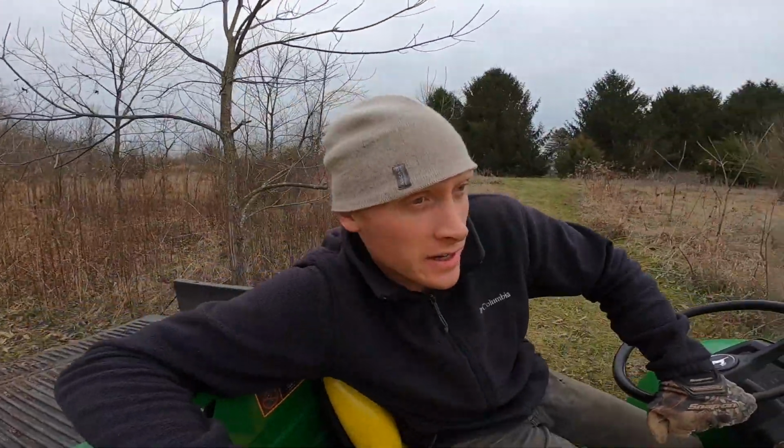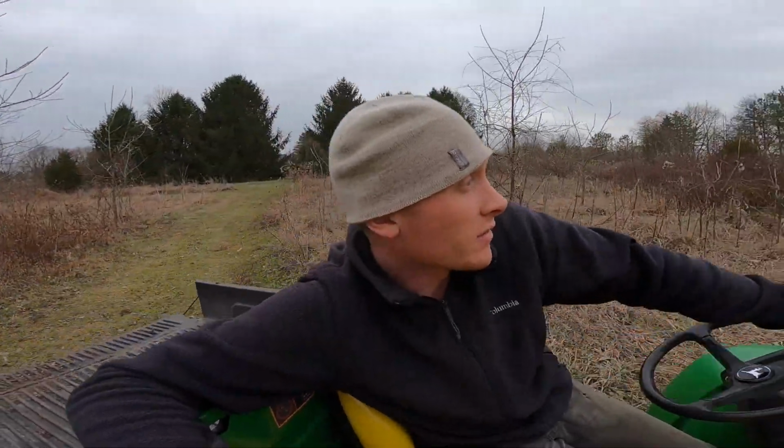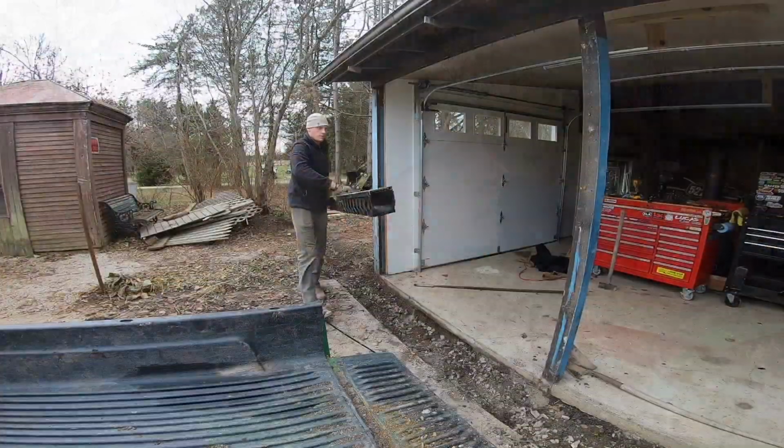Making progress. Finally got all the demolition done. Now it is time to level everything out, getting those drains laid down, everything secured and ready to pour some concrete.